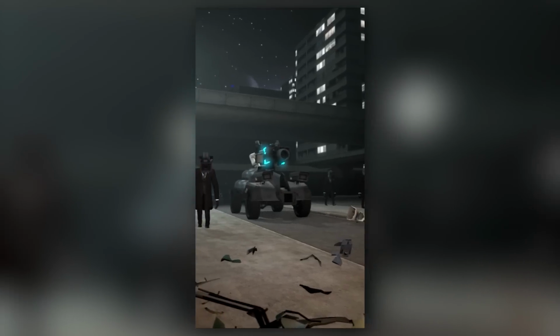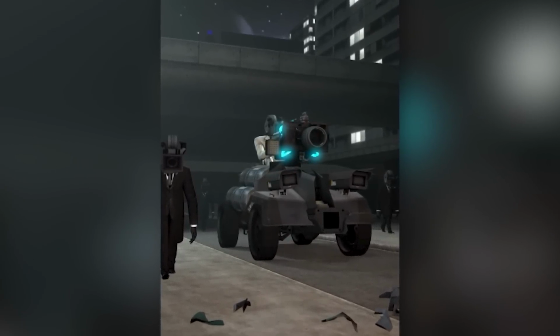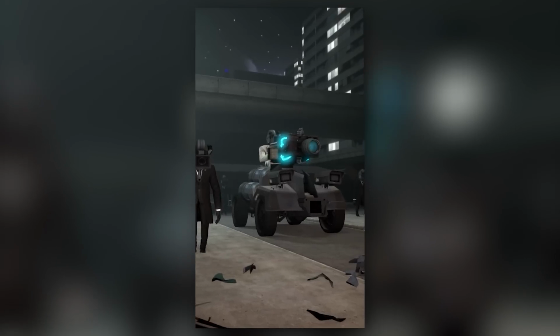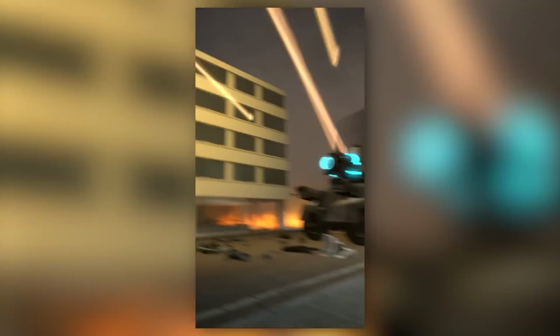In episode 37, we can see that he is the one controlling the new electromagnetic parasite disabler laser tank. But as you know, in episode 38, it gets blown up by G-Man after he got his new upgrades and our beloved large scientist cameraman dies.